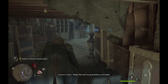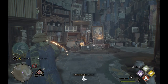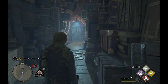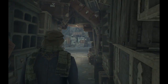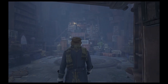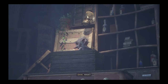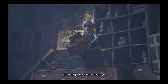Hope this isn't as precarious as it looks. An intruder! Stop! Rebellion. No, not. That's not helpful, you worthless pile of tin. क्या एरिया है? Yikes! Careful! Huh? Deke. Oh, there you are. Wait right there. Deke will come to you.